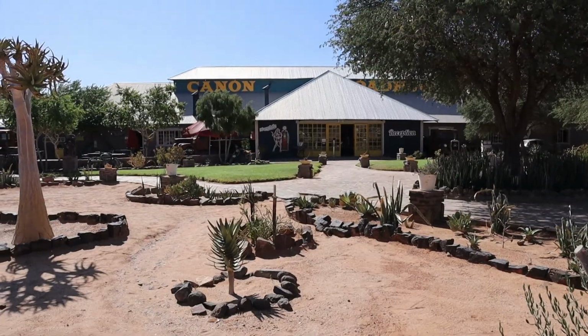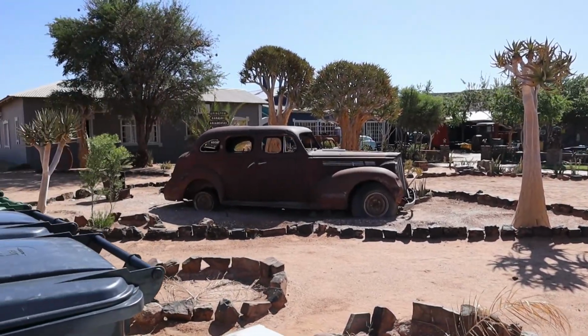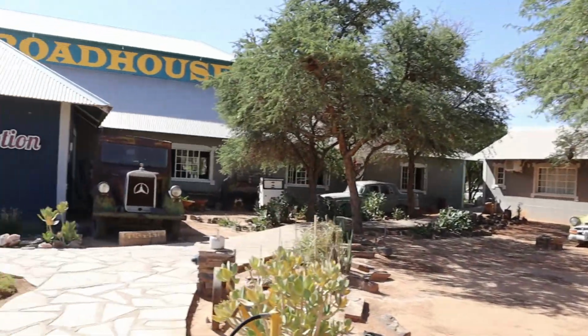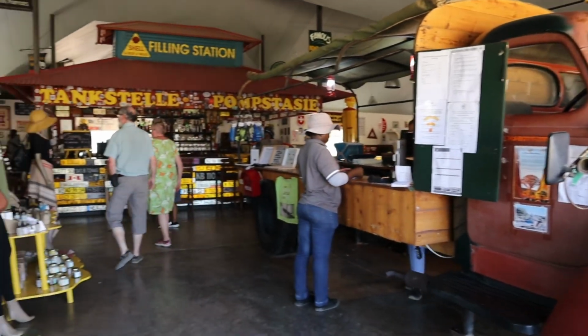We needed to have lunch at the Canyon Roadhouse because it was the only place we didn't need cash to pay. We had just spent all our cash on the canyon's entry fee, which was $150 per person and $50 for the car. But it was a blessing having to eat here.